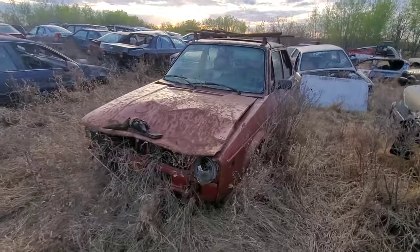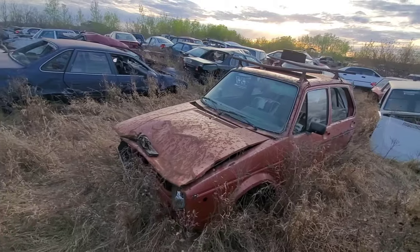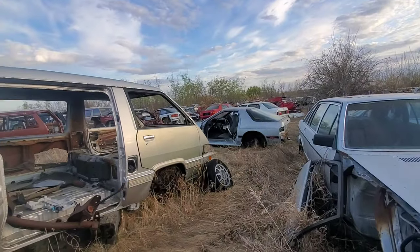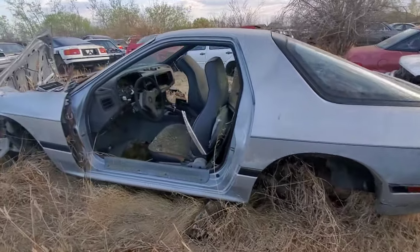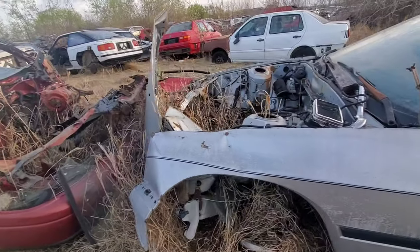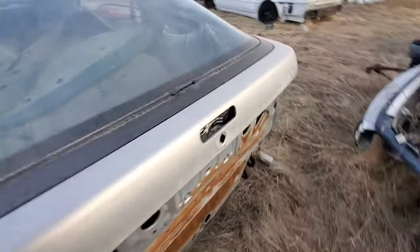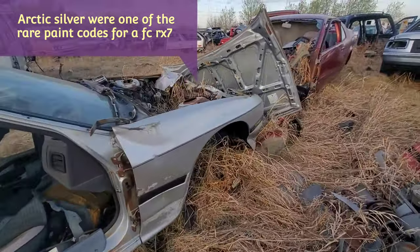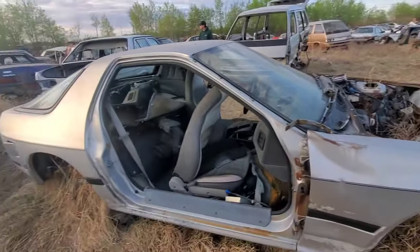Oh, wait! I think this is an old Honda. Maybe this is an old Honda Civic? Wow. Oh! There's another RX-7 here. Oh, it sucks that the fenders are bad. Oh, hey! This exhaust looks... Oh, no. Exhaust is bad. Fender's damaged. And this is an Arctic Silver as well. Jeez.